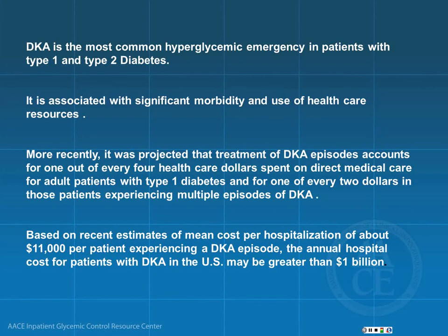So I'm going to briefly go over the management of hyperglycemic crisis, which includes both DKA and hyperosmolar states. DKA is the most common hyperglycemic emergency that you will see, both for type 1 and type 2, although for type 2 it is much rarer. And it has significant morbidity and use of healthcare resources.